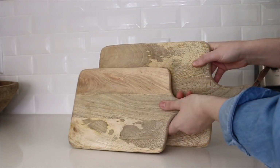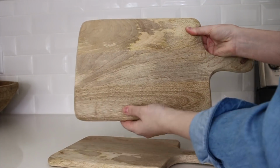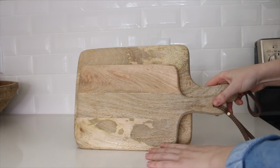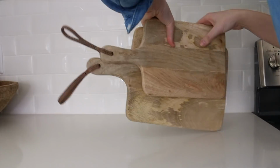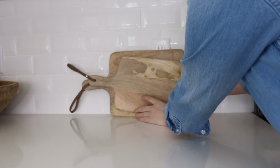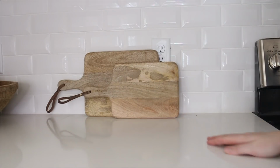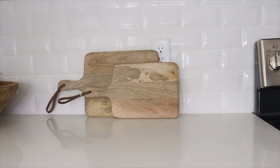So then I have these cutting boards. These are also cheese boards. You can do charcuterie boards on them. These would look beautiful. These actually come in a set of 2. I purchased these off of Amazon as well. And I love the wood tone of these cutting boards. Definitely ties in with my decor and the aesthetic that I'm going for.